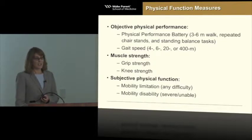We also have gait speed over 4, 6, 20, and 400 meters, some measures of muscle strength, including grip and knee extensor strength, and some measures of subjective physical function. Any difficulty walking a quarter mile or up a flight of stairs would be mobility limitation. For disability, this would be severe difficulty or being unable to walk a quarter mile or up a flight of stairs.